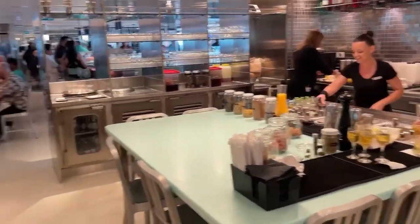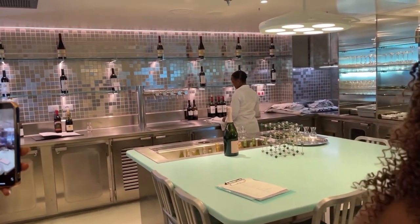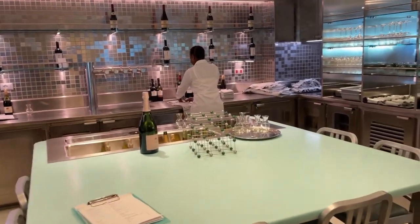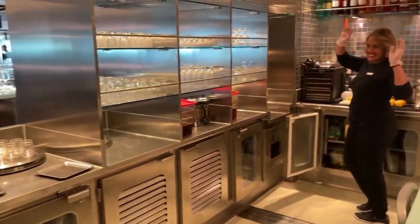All the drinks she does with love. We got the wine, the grapes are cooking in there. We got the beer tank. The grapes are cooking for experience. That's Carol from Brazil, from São Paulo. Hello.